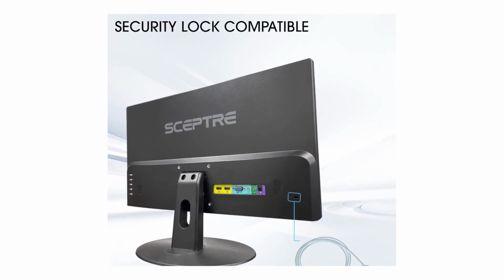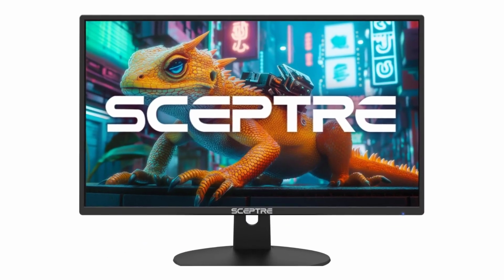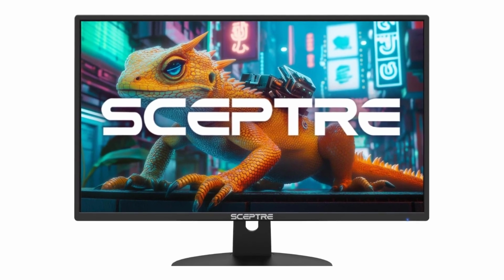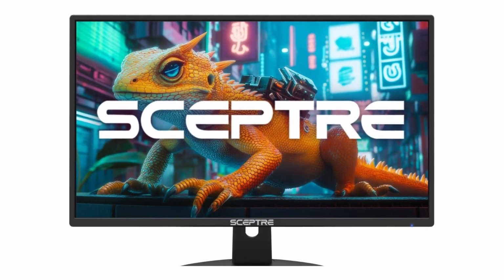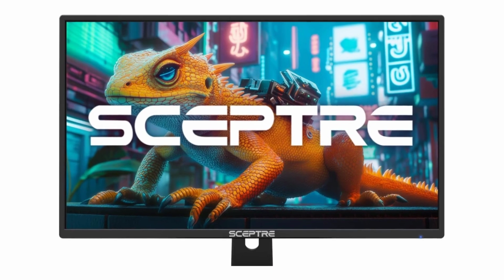Pros include its excellent value for money, vibrant color reproduction, and built-in speakers, while cons are its lower refresh rate and basic audio performance. It's the perfect pick for those who want quality without breaking the bank.